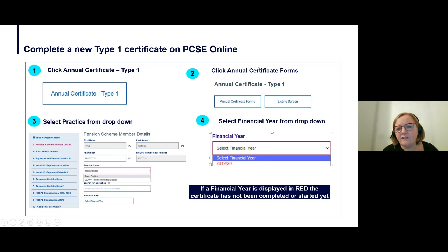When we've clicked the annual certificate button, there'll be two options. One is the annual certificate forms button, one is the listing screen button. So if we click annual certificate forms, then we will see that if you're logged in as a pension scheme member, your details will auto-populate in terms of name, pension scheme number, SD number.